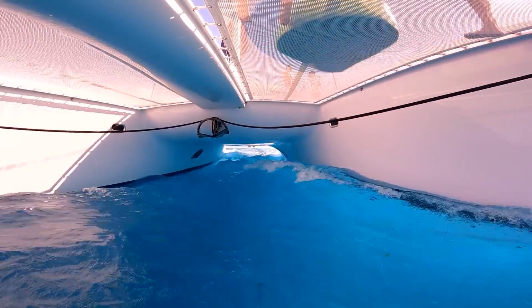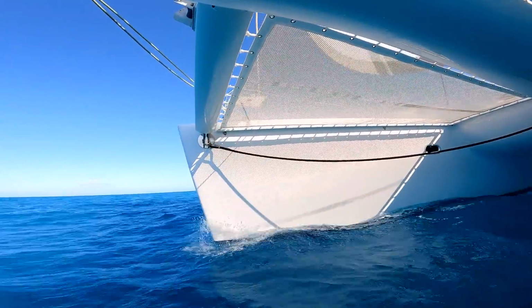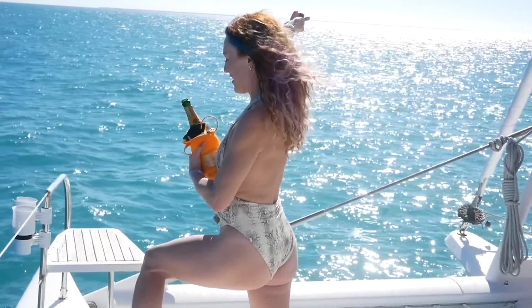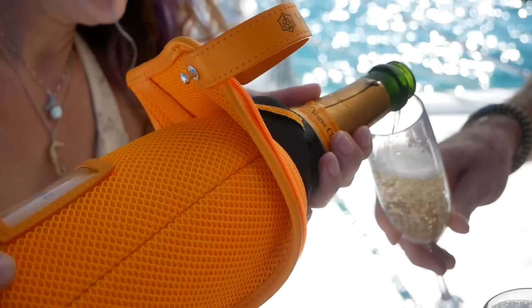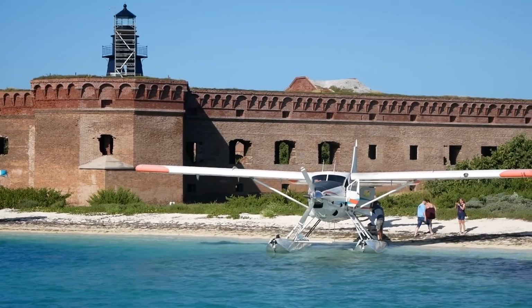We sailed from Key West to the famous Dry Tortugas National Park on Zodiac, a 60-foot Fountain Pajot catamaran. It was actually really nice to be able to kick back, relax, and let somebody else do the sailing for a change.